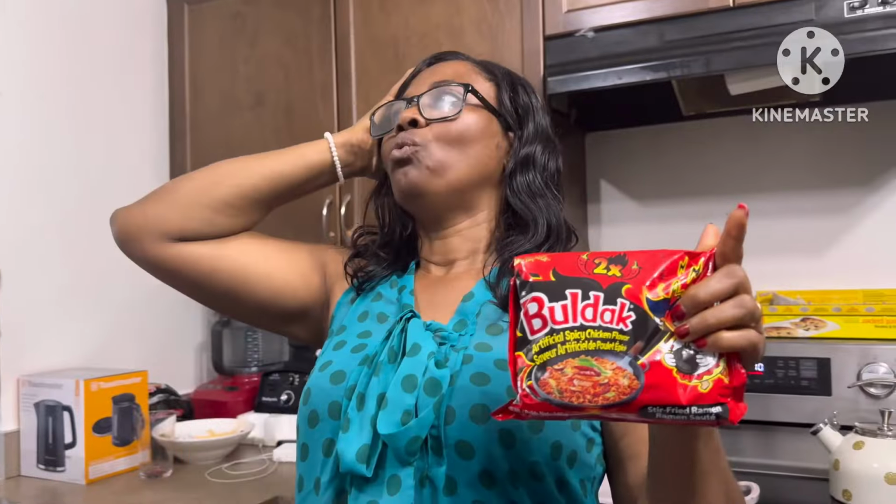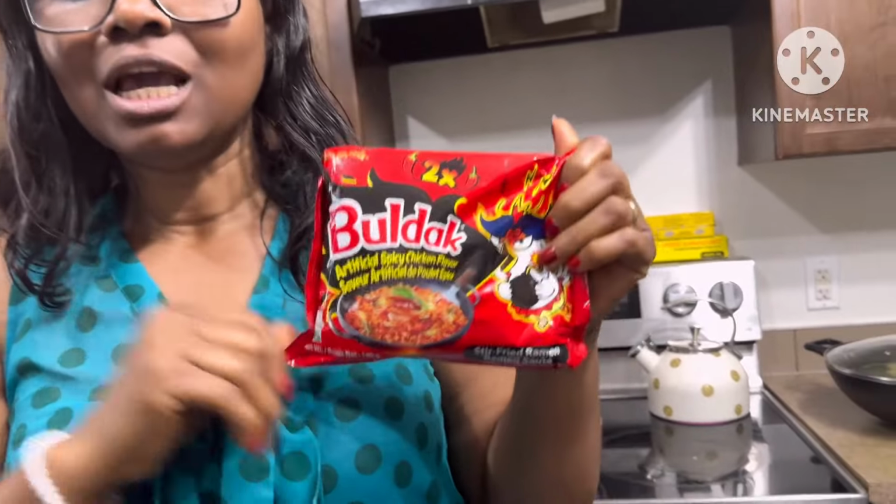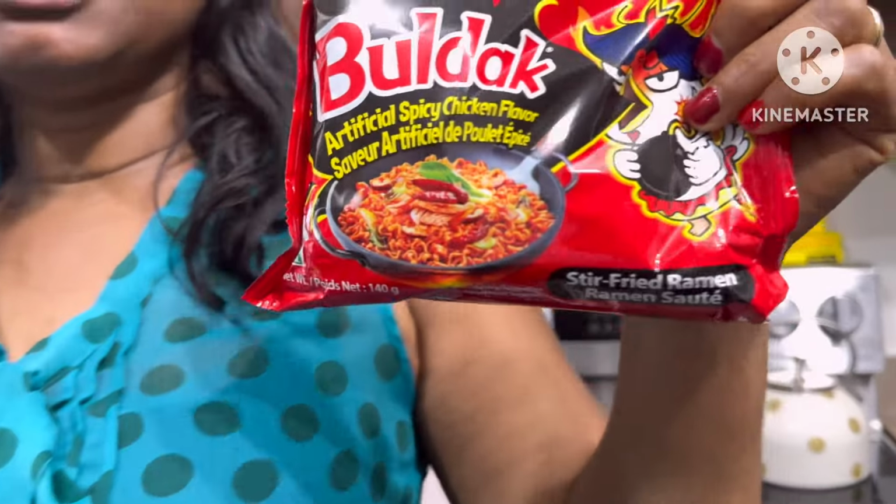Hi guys, so today we're going to try the Buldak 2x. Woo! This is going to be super spicy. After I posted this spicy noodle challenge sometime last week, I got lots of comments and somebody said, hey, those are normal, try the Buldak 2x. So I went to the store and I got the 2x Buldak.